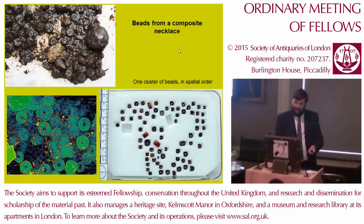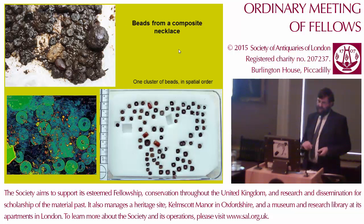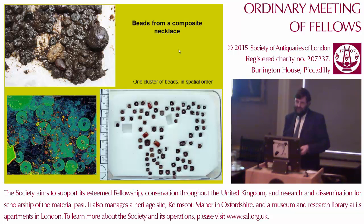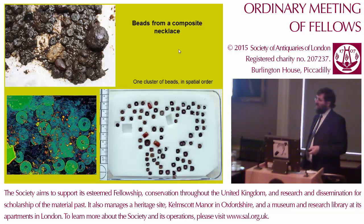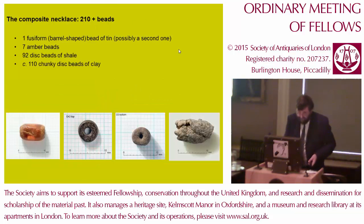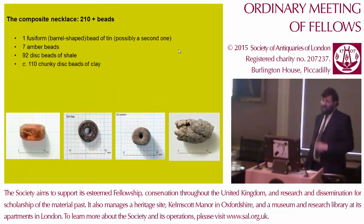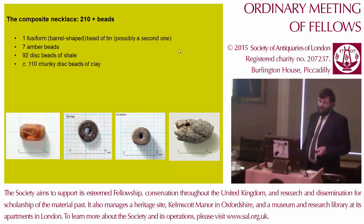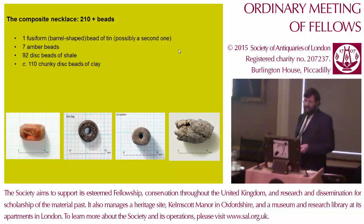But back to the remainder of the contents of the basket. It also contained a very large number of beads belonging to a composite necklace, and this is only the 3rd composite necklace to have been found in Devon. There are around about 210 beads in it. In order of magnitude, there is one bead of tin, although there was possibly a second one, and I'll come to that in a bit. 7 of amber, 92 of shale, and 110 of clay.